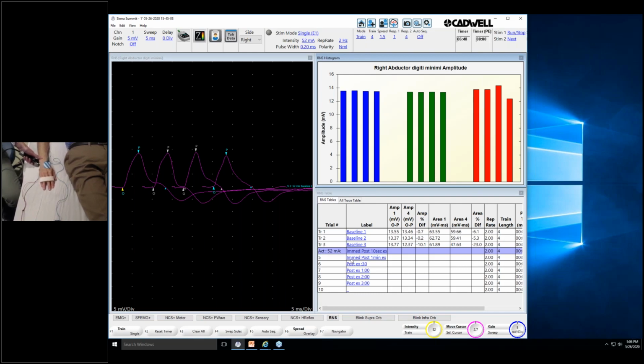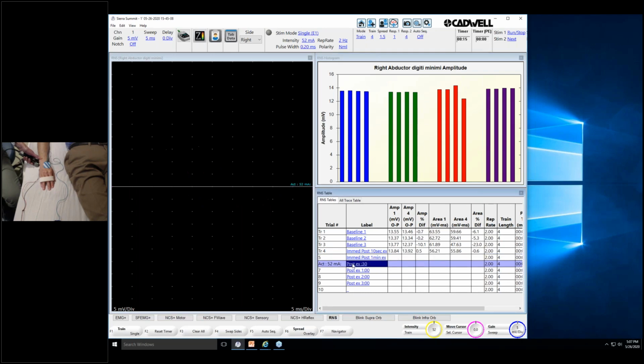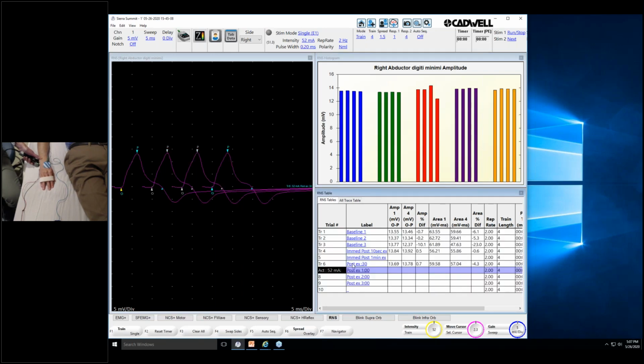We're going to do 4 shocks. So pretty stable. And then we would wait 30 seconds. We would do another set. And then we would wait another 30 seconds. So at a minute, we would give another set. And then we usually take this out to about 3 minutes.